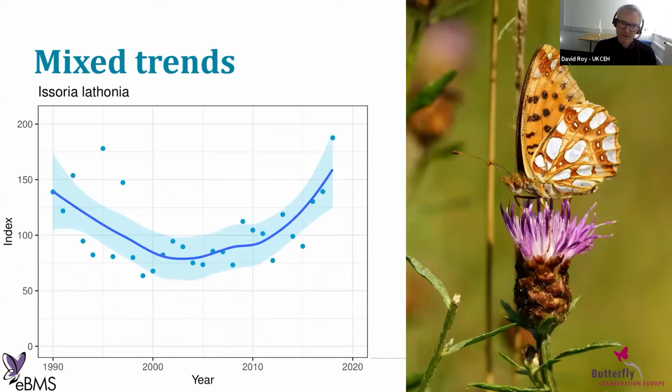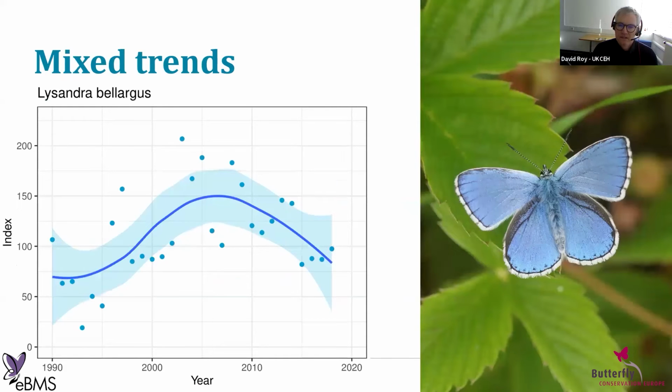But then, as well as clear-cut trends, we also have some mixed trends. So species such as this, where there was a decline and some evidence of recovery, again, maybe increasing in its range, perhaps benefiting from climate warming in parts of Europe. And Balagus, another example where in this case we've seen an increase and then some evidence that that is being reversed, and a decline in a more recent period.